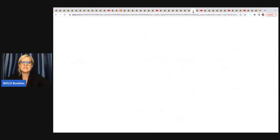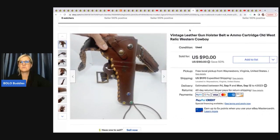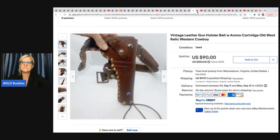The next item she got is this holster. It's a vintage leather gun holster belt with ammo cartridge. I don't know what that means. Oh, it holds. Oh, wow. That's incredible. She got this at an estate sale for $6 and took a best offer of $60 on that.